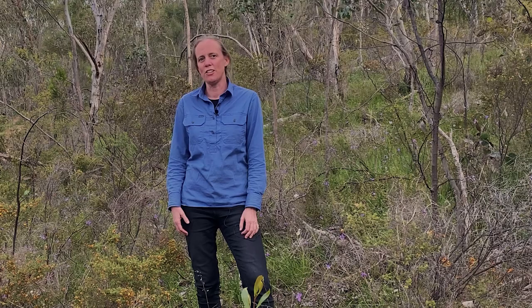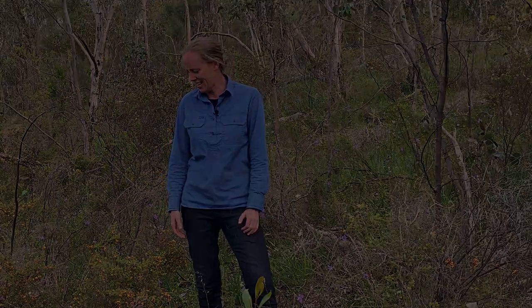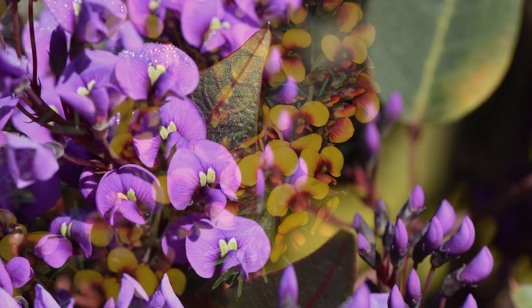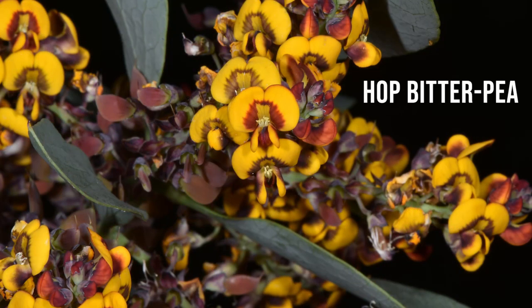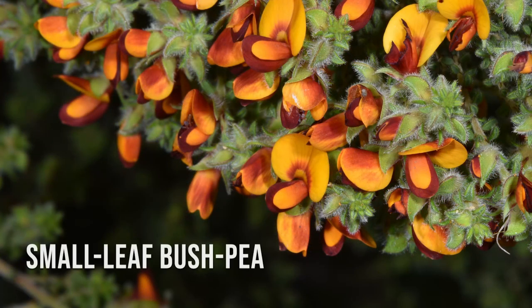I'm Karen, and I like to hang out at Nail Can Hill to check out the native peas. You've probably seen them. There are lots around at the moment. Typical ones come in yellow and red, but they also come in other colours, and they're flowering for a really long time. So there's heaps of species, and if you sit still for just a moment, you'll notice that they attract lots of other things as well.